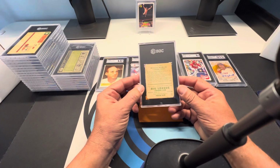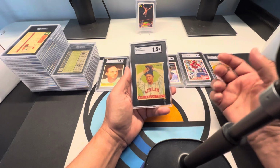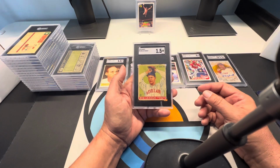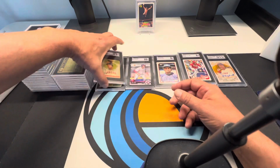This one's going to be a low grade. I think this is a '33 Goudey card, Willis Hudlin. You got a 1.5. That's kind of what I expected. You get anything more than about a 2 on these, you've done something.